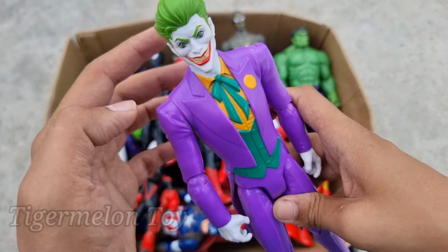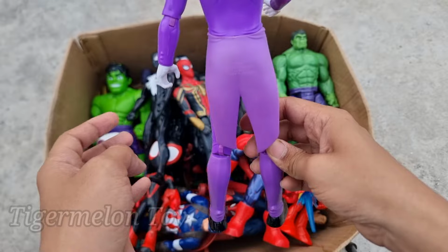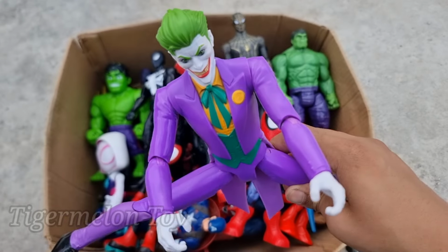Wow, guys, look at his very cool green hair, guys. Look at the scary smile, guys. This is very funny DC villain, guys. Look at the full of purple suit he wears, guys. This is... Why so serious? Guys, this is very funny DC villain. This is... Joker!